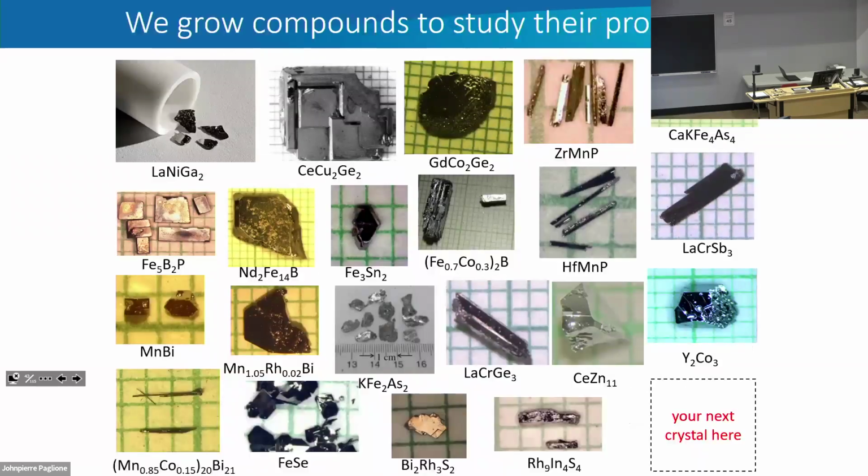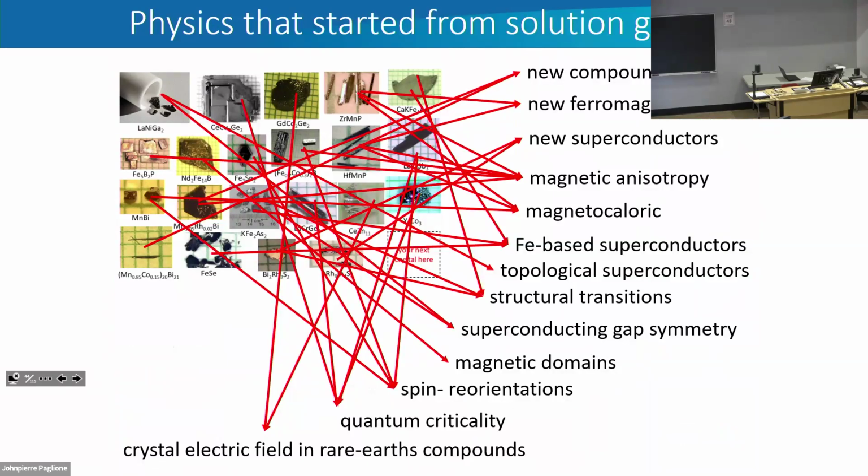But in my case, I was lucky to use this method for a lot of different kinds of materials, and that gave me exposure to a lot of different types of physics. So in this particular case: iron-based superconductors, new ferromagnets, new superconductors, quantum criticality. All kinds of different physics comes from those materials.